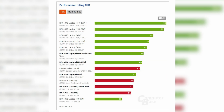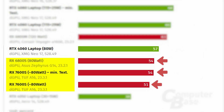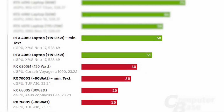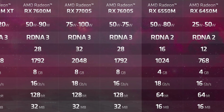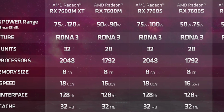Turns out that on average it was just 6% slower than the 4060 while matching the performance of the RX 6800S from the previous generation. Of course, it was not able to compete with the RTX 4060 in ray tracing, and according to ComputerBase, the 7600S was held back due to 8GB VRAM because typically Radeon GPUs need more VRAM to compete with Nvidia GPUs. Now I am interested to see the performance of the other 3 Radeon GPUs that don't have the same power consumption cap and also feature better specs.